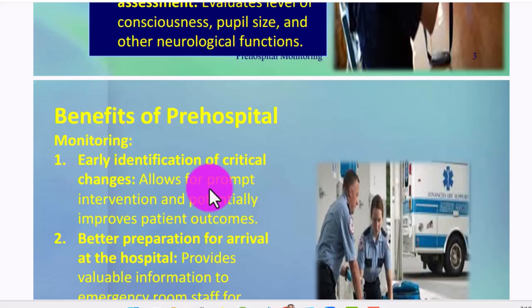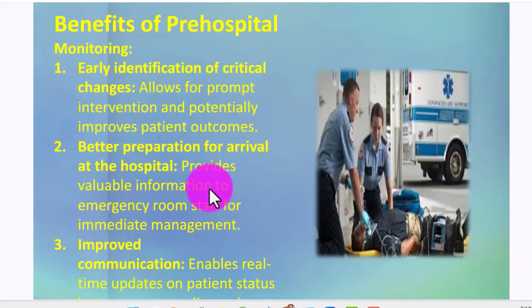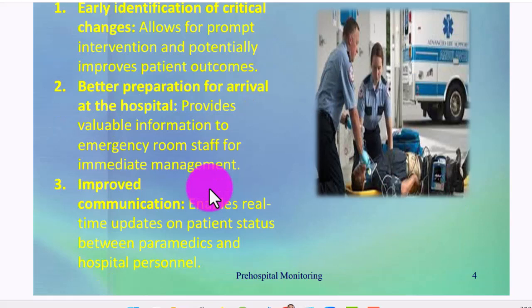Benefits of pre-hospital monitoring: early identification of critical changes, allowing prompt intervention and potentially improving patient outcome. Also, better preparation for arrival at the hospital, providing valuable information to emergency room staff for immediate management. Improved communication enables real-time updates on patient status between paramedics and hospital.